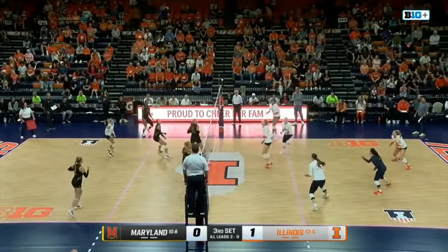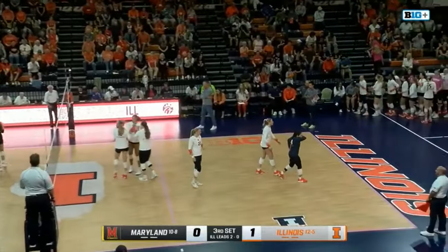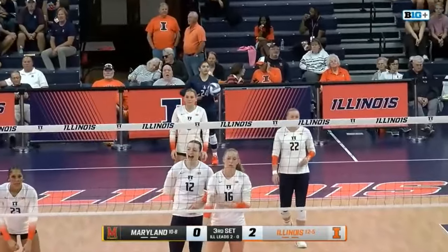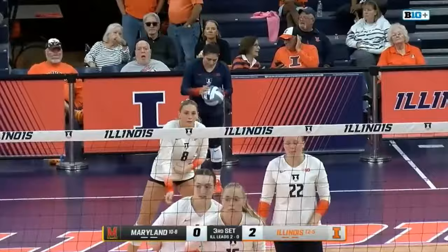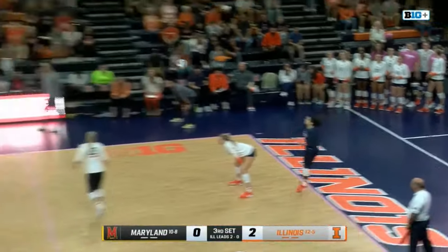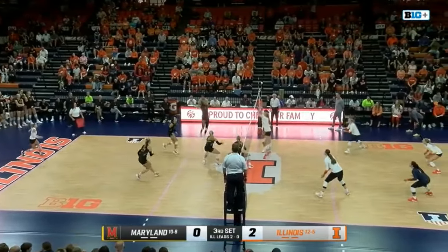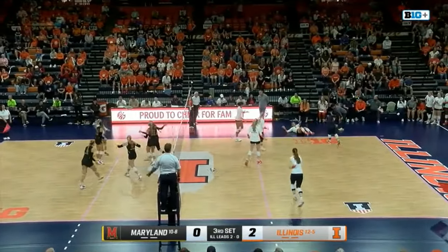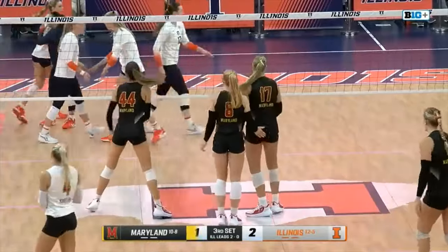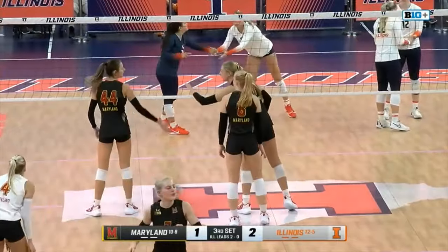Schnitta setting it up for Bryant. Bryant tried to roll it over, just couldn't quite get it high enough. Well, and this is tough because Maryland started that second set very similar to these first 2 points. Martinez Mundo drives it over. Gunter going way back for it, tight at the net. Bryant tips it over, and Hernandez unable to dig it out of the ground. Brian subbing out.